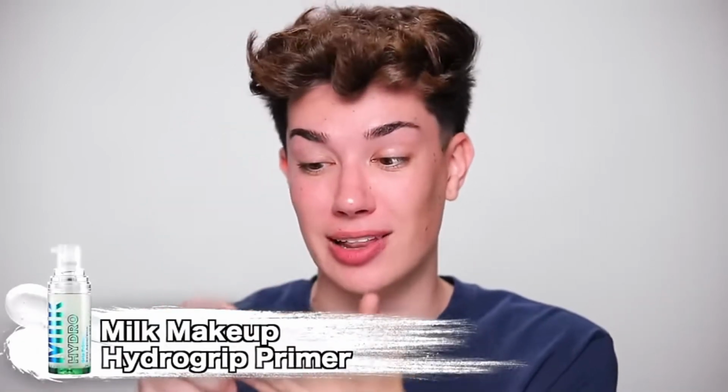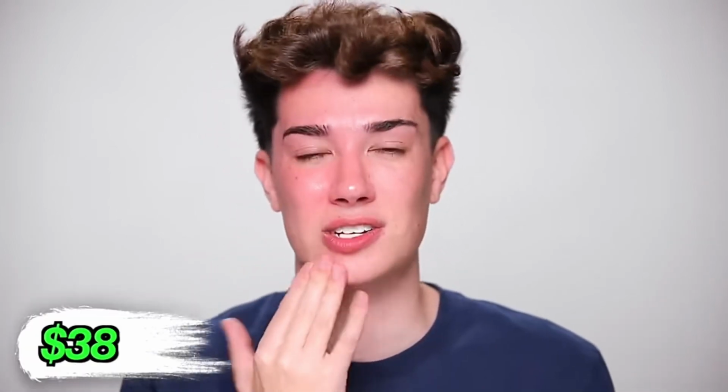Now this has actually been in my collection for a very long time. The price tag of this Power Grip Primer is $38. Now Milk is obviously not a drugstore brand, so a $38 primer does make sense. It's actually on the higher end of a lot of the Sephora Ulta primers, but I really like this one. It does work really, really great.